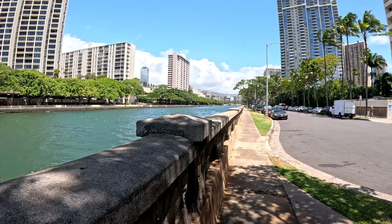Here's Alawai Boulevard, all the way at the end on the Hobron side of Waikiki. I just call it Hobron side. I don't know what else to call it, because Hobron Lane is in there, Eaton Square is in there.